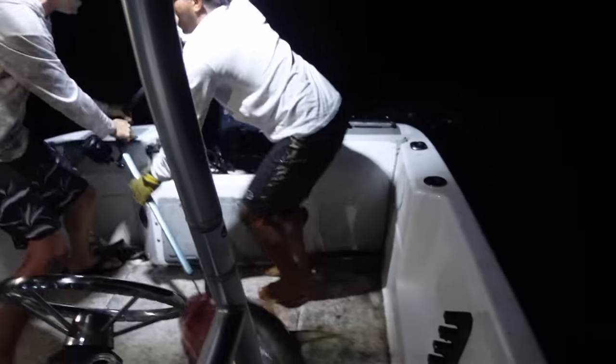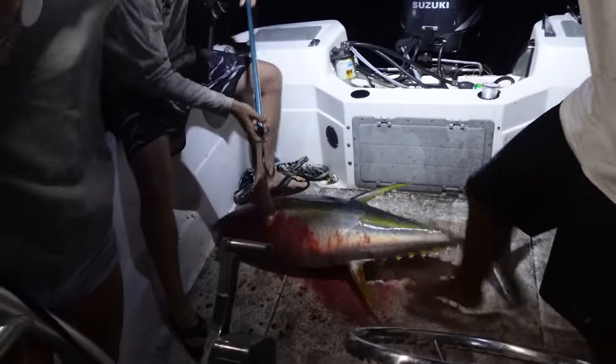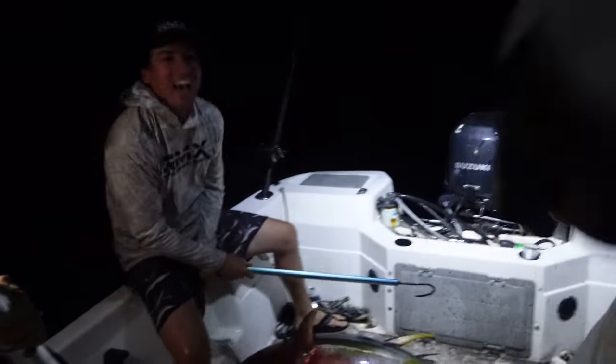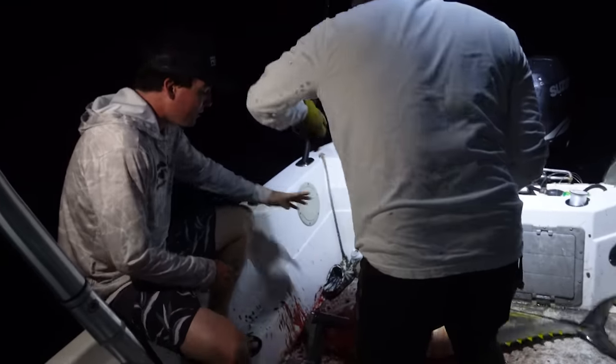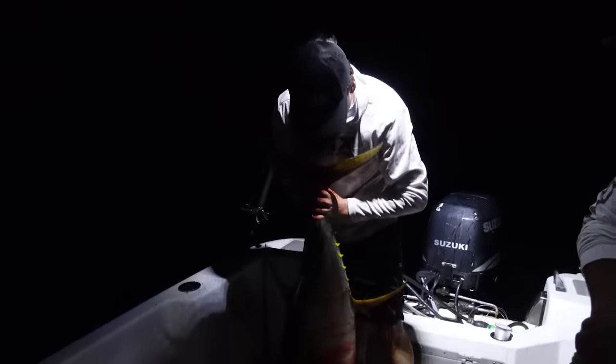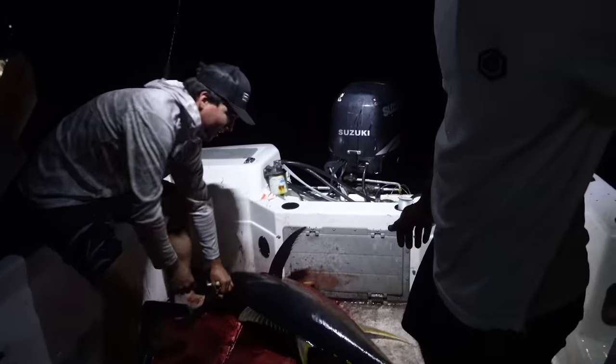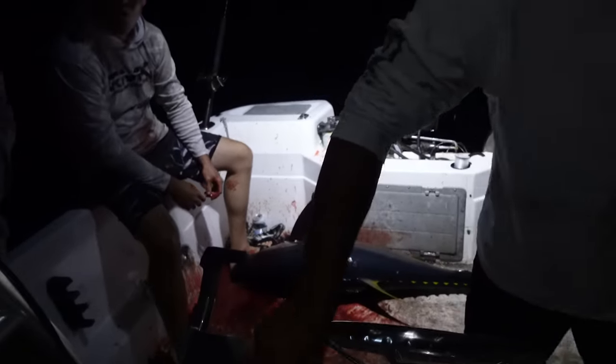Oh my. Get her! Bro, he's 80 pounds. He's 70 pounds. 70, 80 pounds. Look at that! Yeah. There you go. There she is. Thank you, fish. Oh my gosh. Thank you.